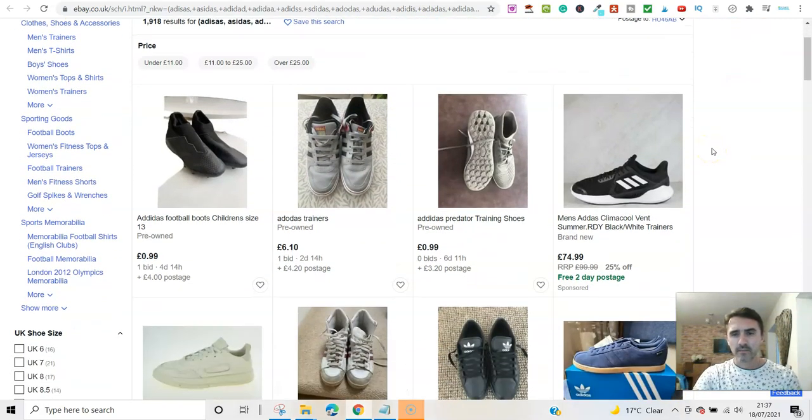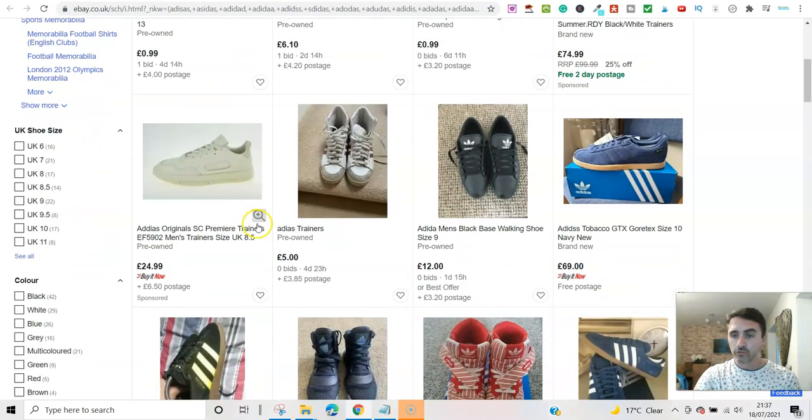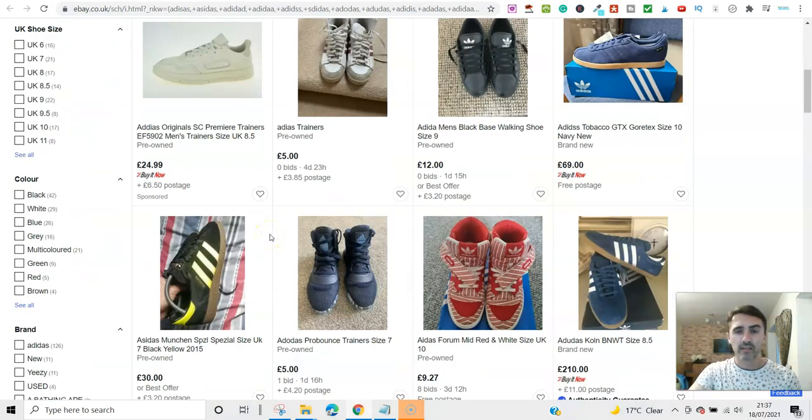So I mean, look at this one here. This is ridiculously wrong. This one over here is wrong. I mean, again, spelling. Look, there's hundreds of these, and you can make some really good money with this, because what happens is, because people have put a spelling mistake on, this isn't showing up when people are actually searching for the correct search term or the actual brand. I mean, look again, ridiculous.